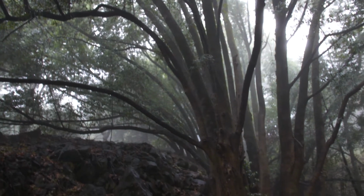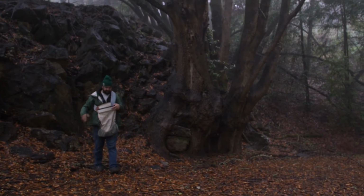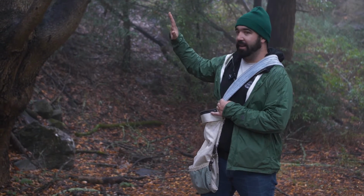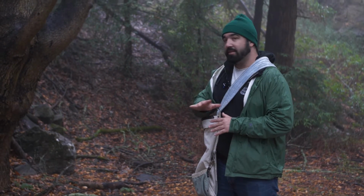All right, so this is a massive Bay Laurel. We're under one of these beautiful ones set into the side of the trail, the pile of rocks behind it. We're off the trail a little bit, so there's not as much to worry about footprint and foot tread, and the ground is loaded here.